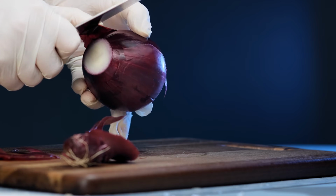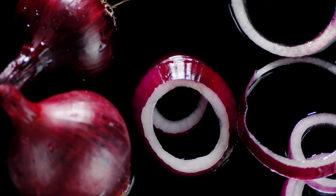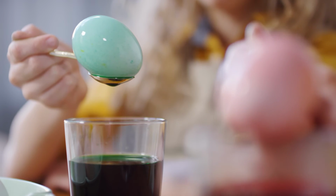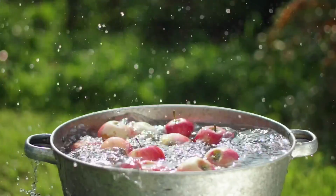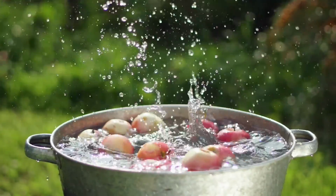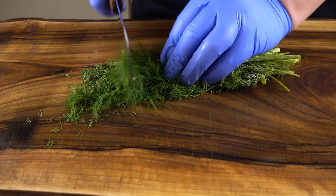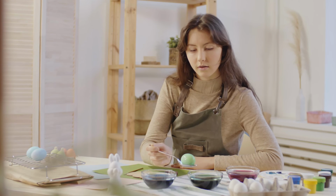For the jade green colour, all you have to do is peel the skin of about 6 red onions, simmer in 2 cups of water for about 15 minutes, strain, and then add 3 teaspoons of white vinegar and you're good to go. If you're looking for a faint green-yellow colour, which is also ideal for the season, peel the skin of about 6 apples, simmer in just 1.5 cups of water for some minutes, and then strain, and then simmer 4 ounces of chopped fennel tops in the same amount of water for 20 minutes. Add 2 teaspoons of white vinegar and you're good to go.